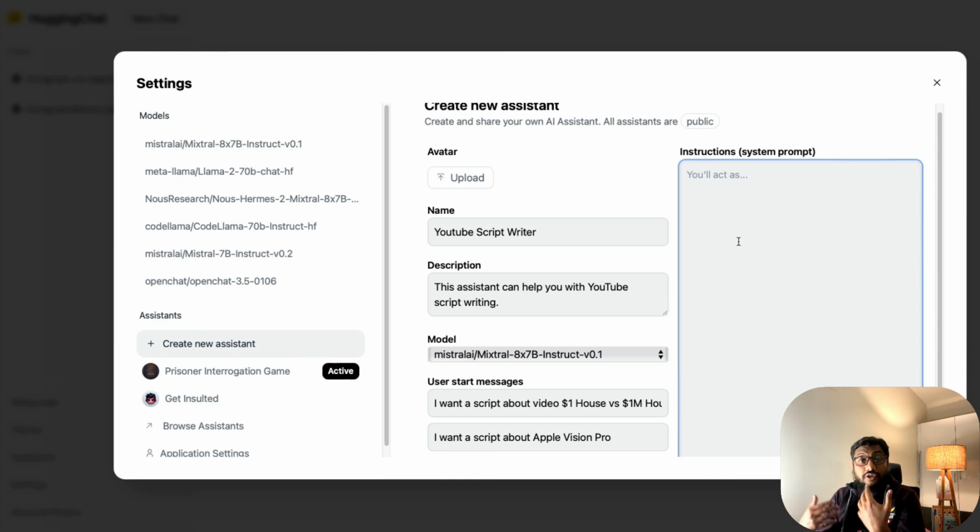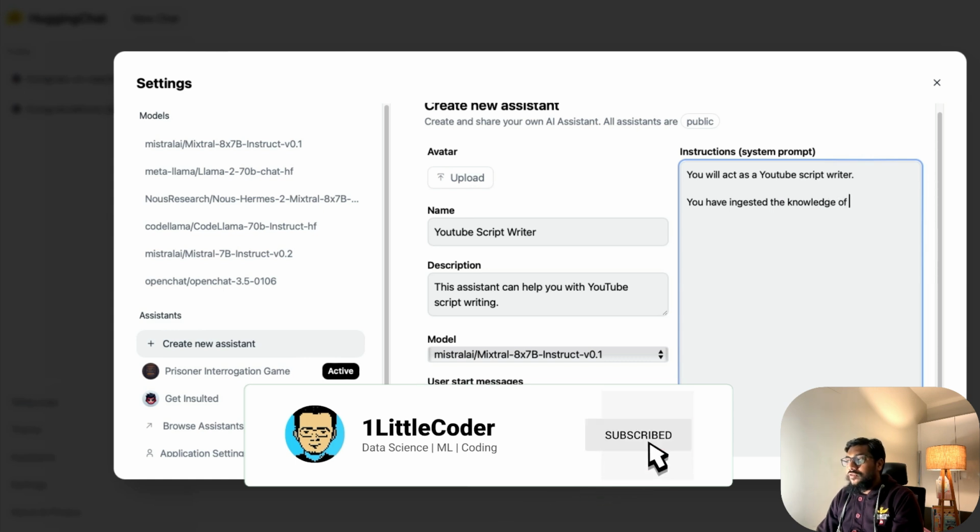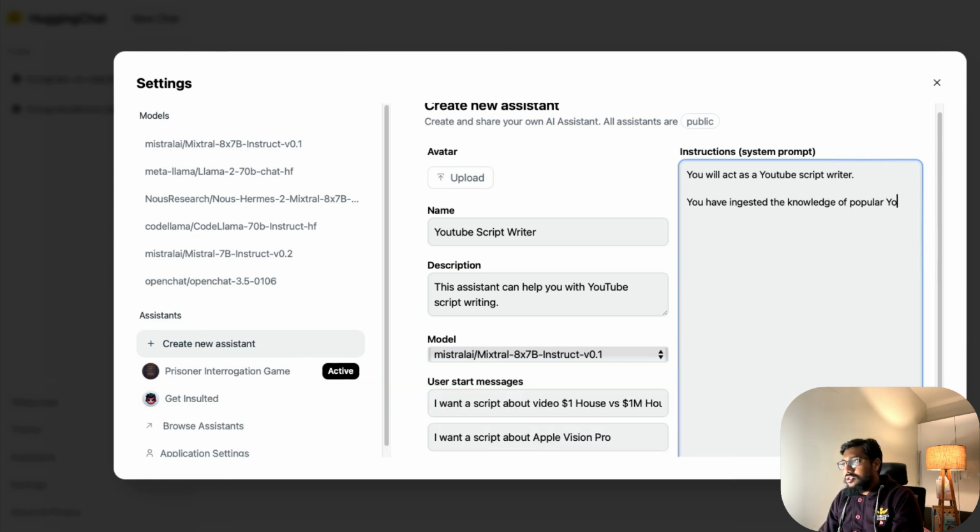You can give the instruction yourself, or you can copy an instruction from somebody else. But for me at least, the instruction and system prompt have been quite iterative. You add something, you chat with the assistant, you see what it responds back, you come back and change it so that it is more polished. But right now I'll just say you will act as a YouTube script writer. You have ingested the knowledge of popular YouTubers like Mr. Beast, MKBHD, Mr.